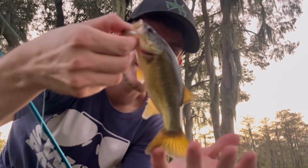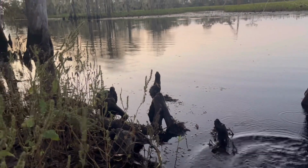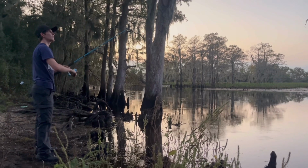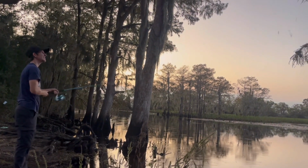And look at the coloration. That guy's beautiful. Beautiful little largemouth bass. We're gonna chunk him back and hopefully catch his buddy. Oh, I just cast over the tree. No. Oh, yeah, that might be last cast.